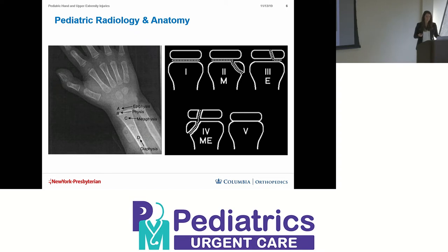And that's also where the periosteum is extremely thick, and it's going to help you with a lot of the reductions and things like that.